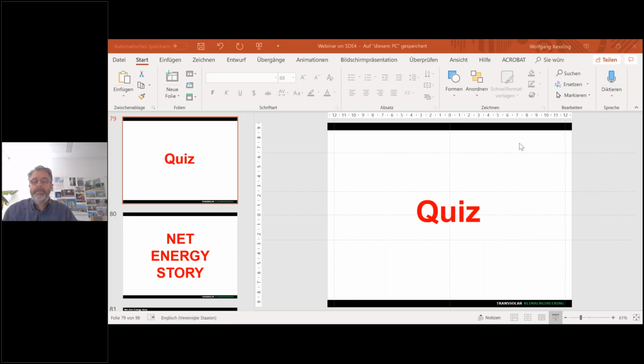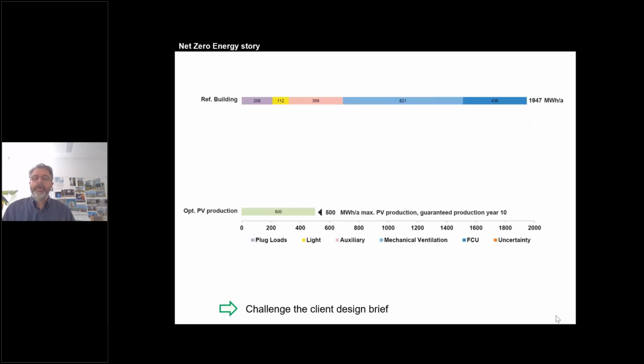Setting that in context with what is typically the energy demand of a reference building, and you should see a slide now showing the energy demand of a reference building. You immediately see there is a huge gap between what we produce in green to what a reference building in Singapore would need.